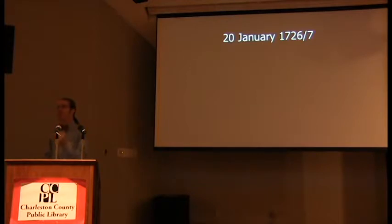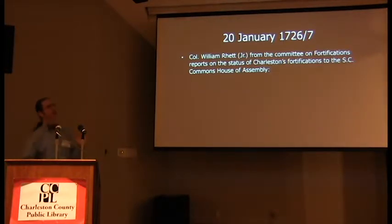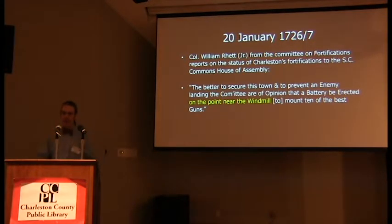How do we know where they built that sawmill? Well, here's the evidence I found. In this government discussion in January of 1727, Colonel William Rhett, that's Colonel Rhett the Jr., not the one who captured Blackbeard, he's on a committee of fortifications for the town of Charleston, and he reports to the South Carolina Commons House of Assembly: For the better to secure this town and to prevent an enemy landing, the committee are of opinion that a battery, that is a gun battery, be erected on the point near the windmill to mount 10 of the best guns.